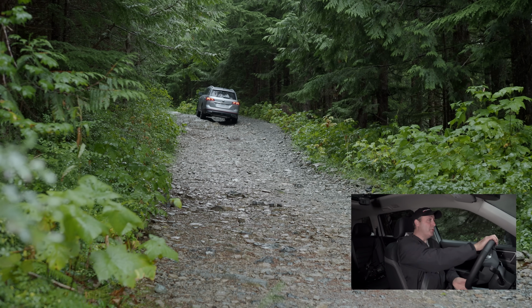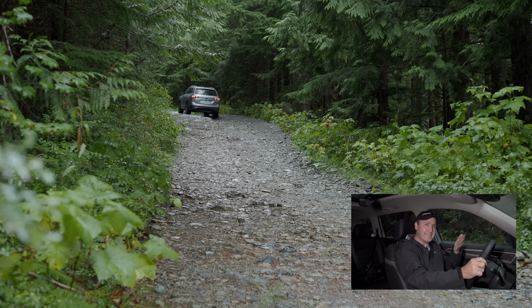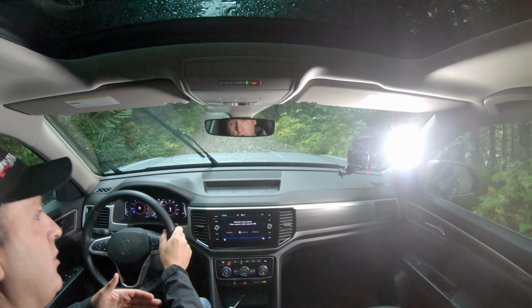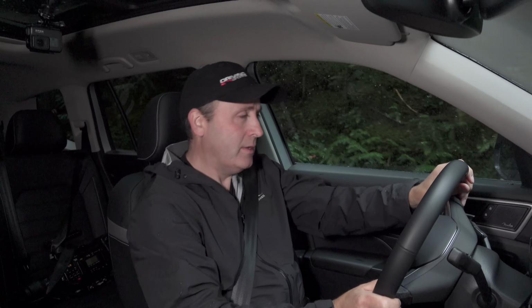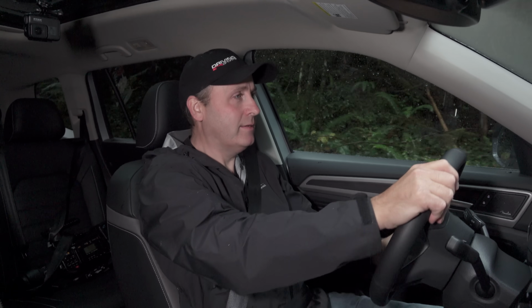But this vehicle, it can push power to the back, no problem. See, that's how it should be done. Yes, it's slippery, but no, it should not be as difficult as the Volvo made it. But the real challenge is what's coming next.